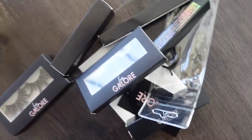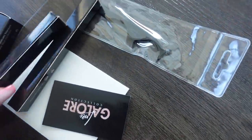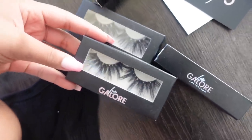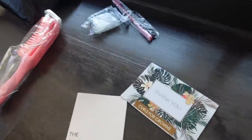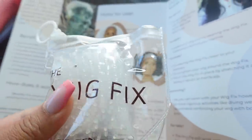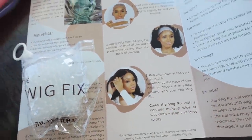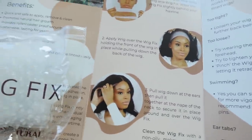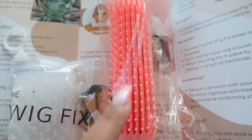So then we got a whole bunch of things from Love Galore. Thank you so much. Got some eyelash tweezers, some lippies, some lashes. So she got it all. So make sure y'all go shop. Wig Fix 3 Neutral. This is like a wig gripper, so that's pretty neat. You can wear it behind your wig's hairline, and I guess it's supposed to make your wig fit without the glue. That's neat. And then she gave me a brush.